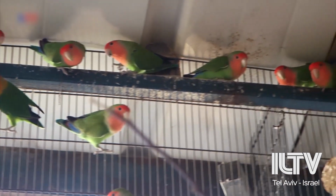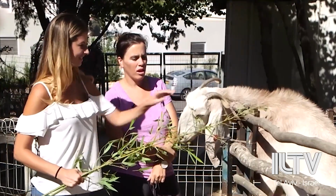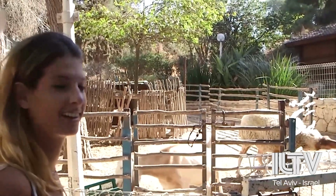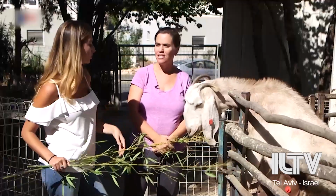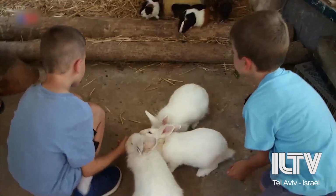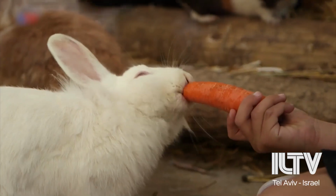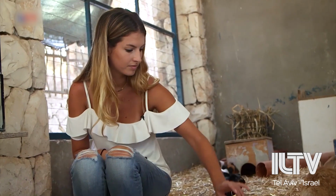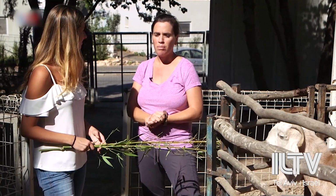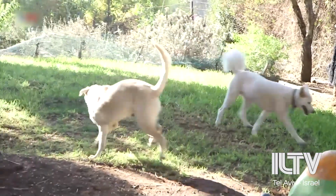How long have these animals been here on the farm? This goat, we got it as a donation from the beginning of the farm. The farm is located in the kibbutz. Do kibbutz members come and volunteer or help out with these animals on the farm? They certainly come to visit, especially parents with their kids. There are kids with special needs all over Jerusalem that come, some of them just once, and some of them come to a session.